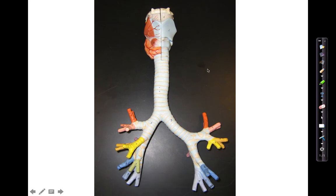So here is the trachea model. We have the larynx up here, and then we're going to have the trachea start right here. So the trachea in adults is about 4 inches long. Not that you need to know that, but just for some reference, it's 4 inches long, and it's about 1 inch in diameter. So pretty big diameter.